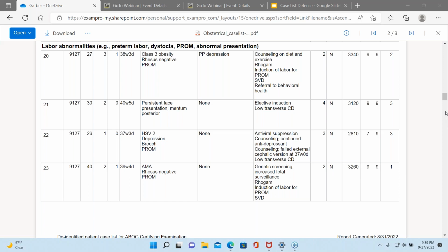So let's say you have the back down, how would you deliver that patient? I could potentially try to offer the patient a version, if she wasn't in labor, if she met criteria for it. And what are contraindications to a version? Contraindications to a version would be oligohydramnios, active labor, rupture of fluids.